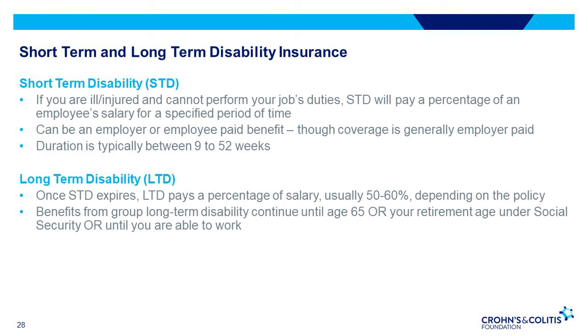Short-term disability insurance is a benefit that's often employer paid. The duration is typically 9 to 52 weeks. Short-term disability can be used if you're ill or injured and cannot perform your job's duties. The insurance will pay a percentage of your salary for a specified period of time. Long-term disability insurance covers a percentage of salary, often 50 to 60%, but this can vary depending on the policy. Those benefits continue until age 65, or your retirement age under Social Security, or until you're able to return to work.